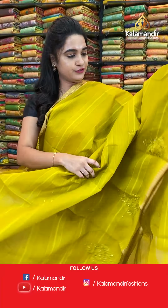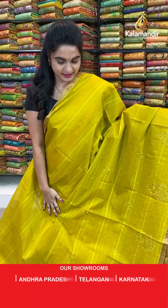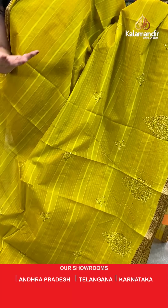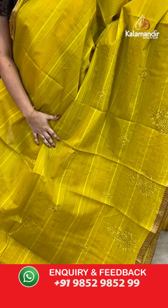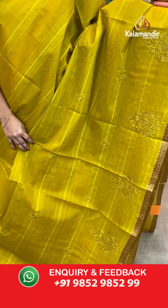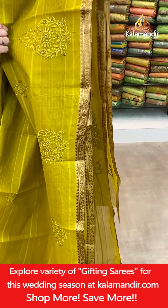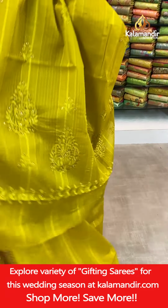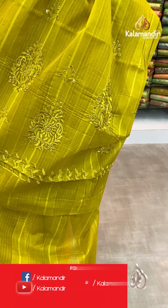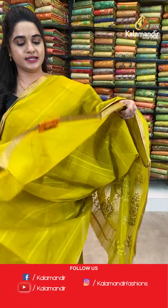Wow, one more beautiful mehendi green color, light mehendi green, looking very vibrant and very bright. And all over body printed lines and embroidery floral booties and floral motifs along with stonework. And that's the border, self border with thread work, temple design and symmetrical diamonds. And the pallu, running pallu with embroidery florals. This saree is paired up with a self plain blouse with border.